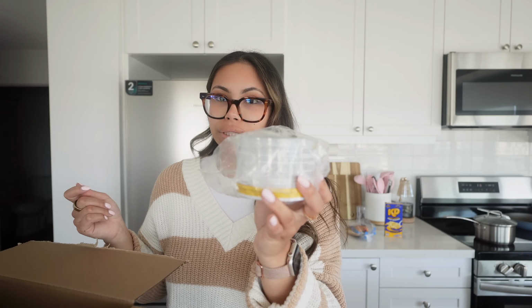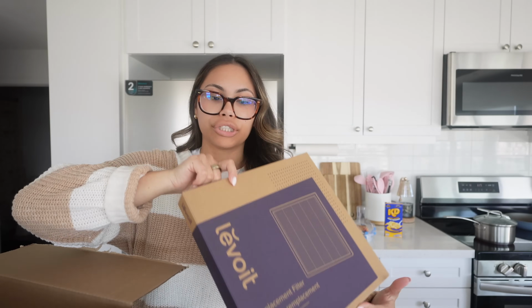So I bought a new tin of wax. I also bought a whole brand new wax warmer. I also picked up some new air filters for my air purifiers that I have.